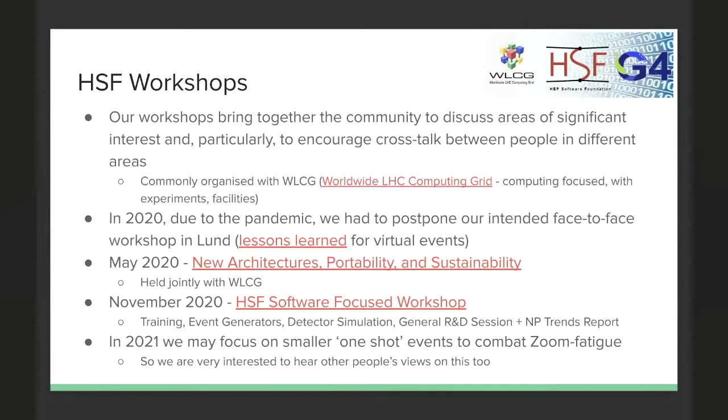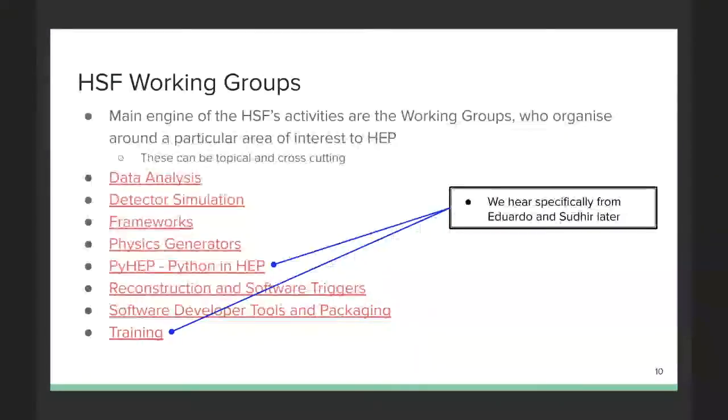So the more day-to-day work of the HSF is not focused around workshops, but we have a number of working groups. That's kind of our main engine of activity. We have 8 of these, and in fact 2 of them we'll hear about later on in this meeting, so I won't mention anything to do with them. Instead, I'll just give a lightning tour of some of the activities which are being done inside the HSF in the different working groups. That will give some people an idea of where they could get involved.